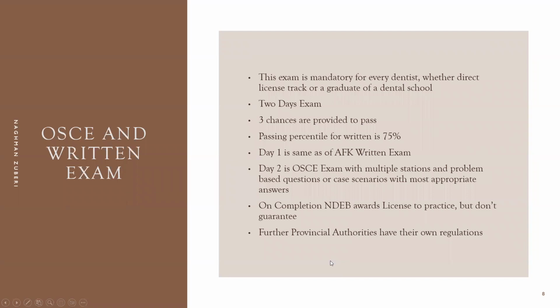Then comes the OSCE and written exam. This exam is mandatory for every dentist, whether they are coming from the direct license track or they are a graduate of a dental school. This is a 2 day exam. There are 3 chances to pass this exam. Again, the passing percentile is 75%. On day 1, it is MCQs, just like the AFK exam. On day 2, it is the OSCE exam with multiple stations, and there are problem-based questions or case scenarios with most appropriate answers.